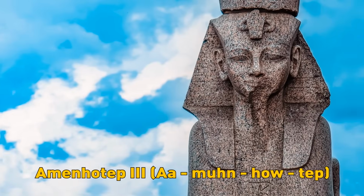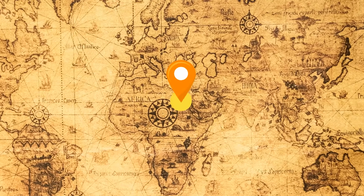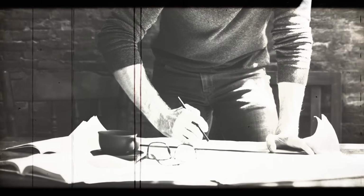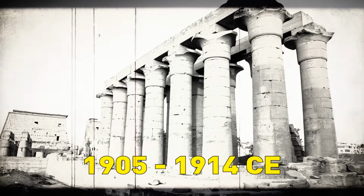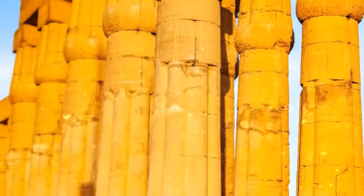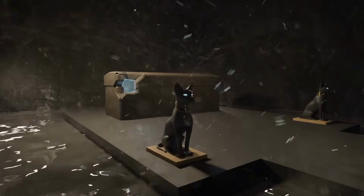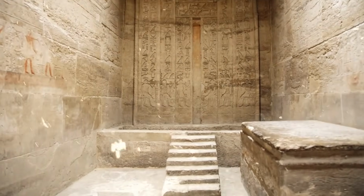Now, let's take a look at Amenhotep III's final resting place as an example. It was built in the city of Luxor, in a spot also known as the Western Valley of the Kings. Two French engineers originally discovered the monument between 1905 and 1914 CE. The structure is huge and has more than 10 chambers, connected by long corridors and steep stairways. The King's Chamber is the most hidden one, and for an outsider to try and find it, they will probably enter a lot of empty rooms beforehand.